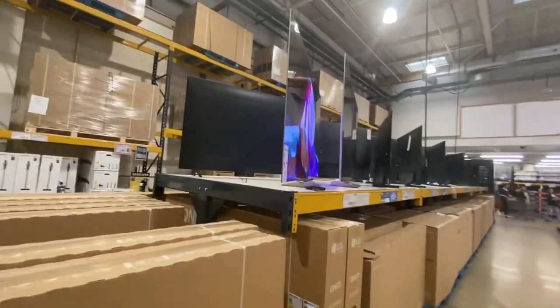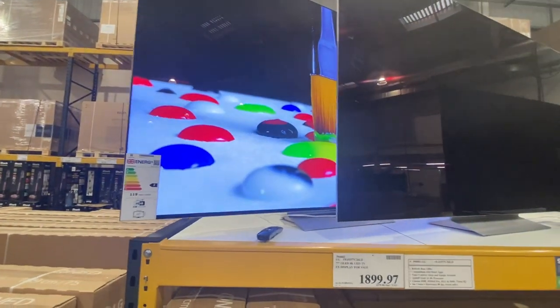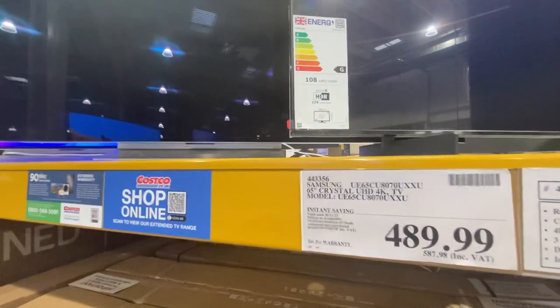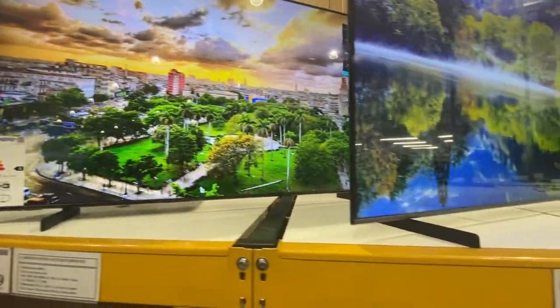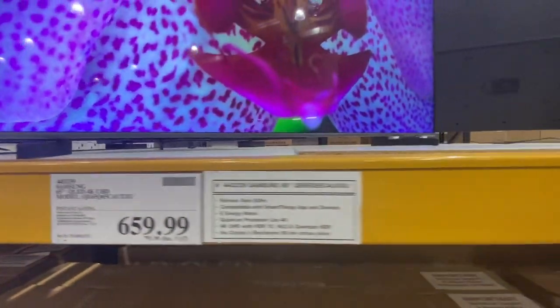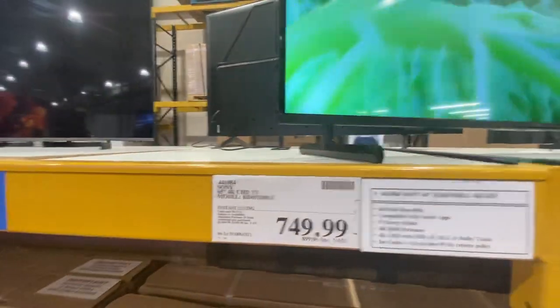As you can see here, to my left, we have different types of televisions, different brands with their prices all displayed. This one is $489. What brand is this? It's a Samsung flat screen. Look, you have different stuff, and I'm sure you like what you're seeing. The prices are quite better compared to when you get it from outside, and I'm sure they also have a guarantee.